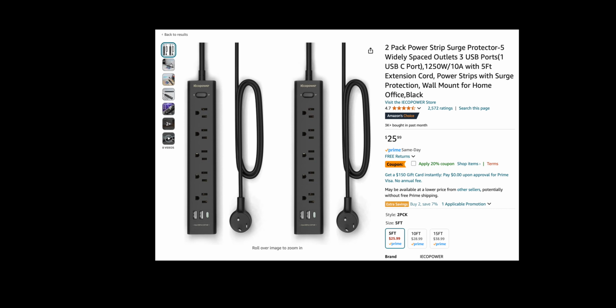I got this 2-pack on Amazon for $25. Very, very useful. It's worth having too many and being ready for it.